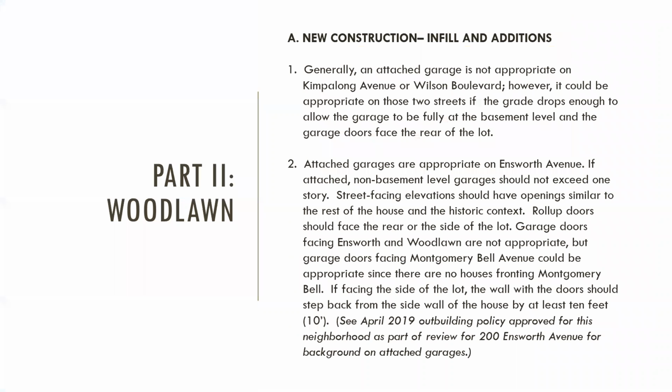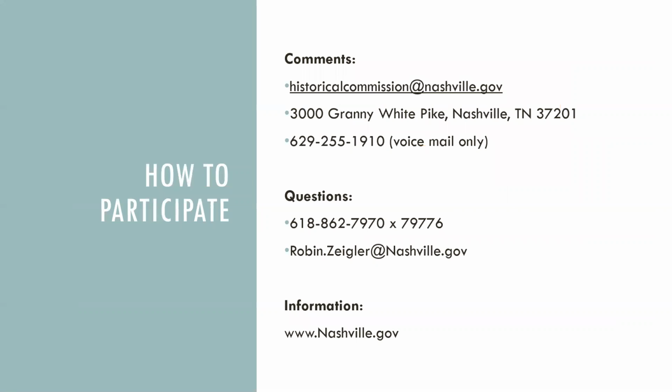And then recently, the Woodlawn neighborhood requested clarification on attached and detached garages, and that information has been added. So that concludes our summary of proposed changes to part 2. Please see other videos in this series for additional information.